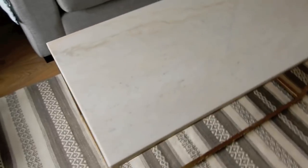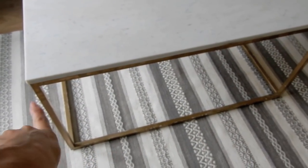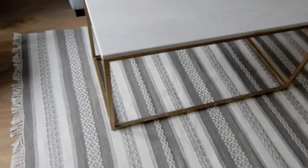And then this table was from Next. I think it was about £90. It's like a marble effect table. It actually had white legs to it, but I spray painted the bottom gold just because it went with the decor better. This rug was from TK Maxx. I think it was about 50 quid.